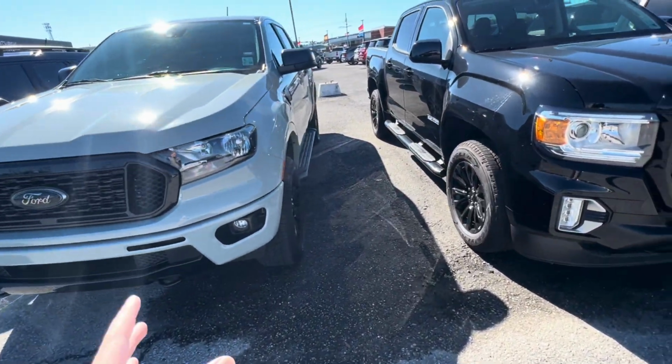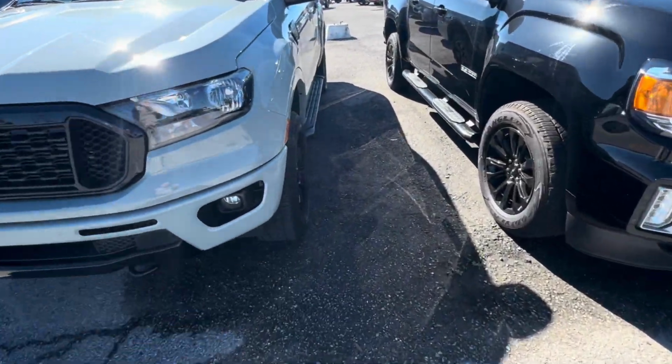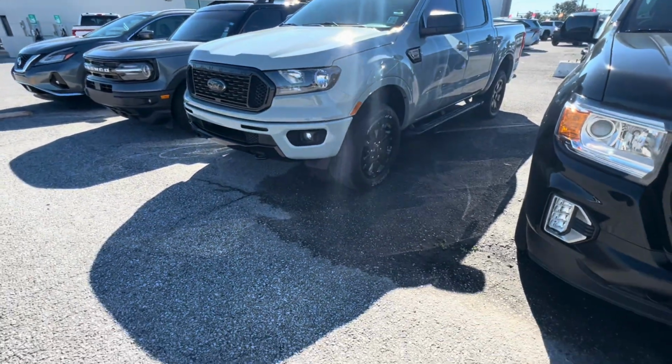So where does that fit the Ranger in? We talked about the practical, we talked about the fun. Well, the Ranger is kind of in the middle because it is a fun little truck, just like the Wrangler or the Gladiator is.